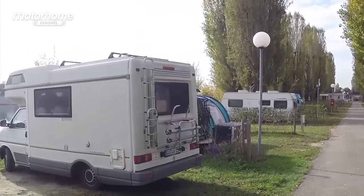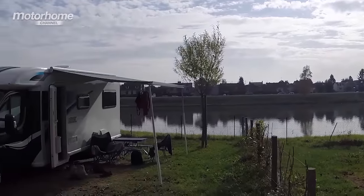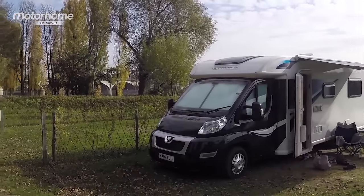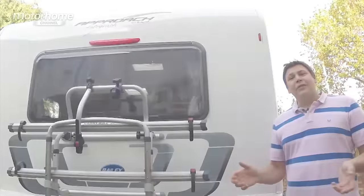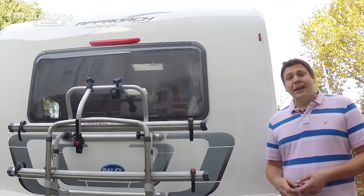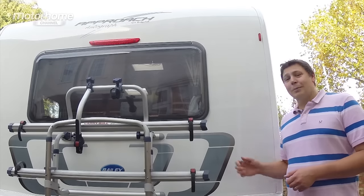Although there's less for the kids to do here, it's a really beautiful site. There are good-sized pitches that are easy to get onto, and if you fancy something a little bit different, you can even stay in a wooden cabin on stilts. We've had an amazing time here in Paris, but now it's time to say au revoir. It's been fantastic to find out just how easy it is to visit the French capital with a motorhome like this.